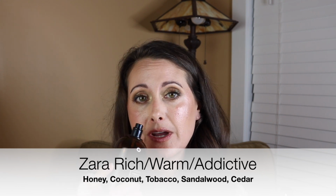This one is tobacco and coconut, and ooh, I love it. This one is sweet. This one is tobacco and coconut and honey. This one is sweet, but it's not overly sweet. This one isn't nearly as syrupy smelling as the Fade to Black from Alexandria or Back to Black from Kilian. It's a little bit lighter.